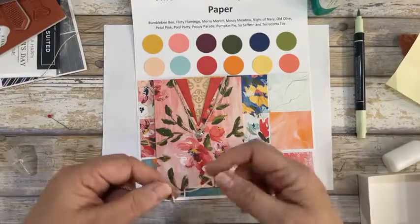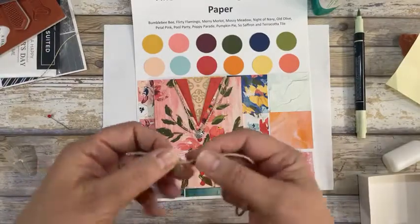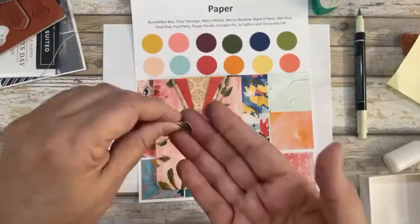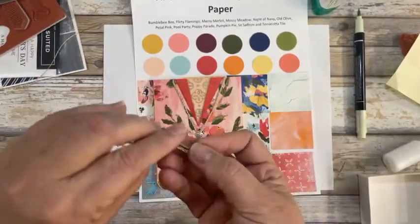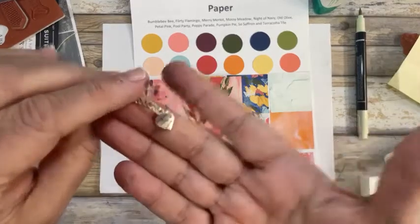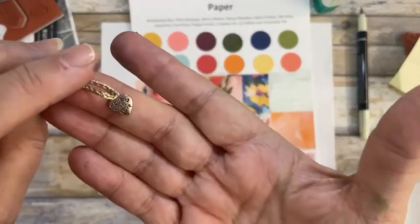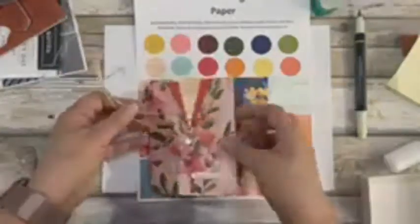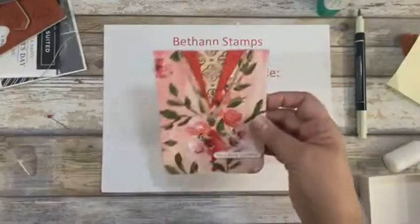And then we felt it needed something else. So this was a charm from, I think, last year's main catalog. I just started digging through my stash. So don't forget to look at things that you may have. And this says Made with Love. And so we did that. So we're going to build this card this evening.